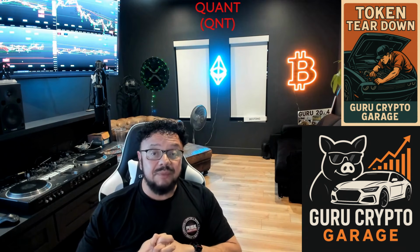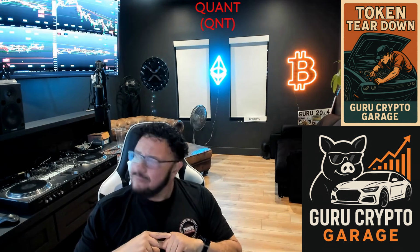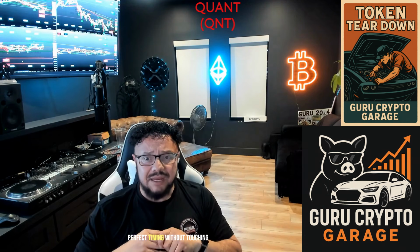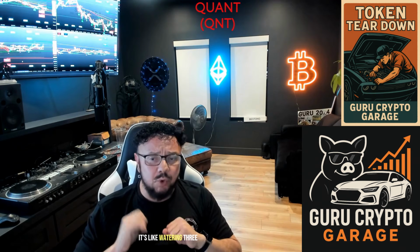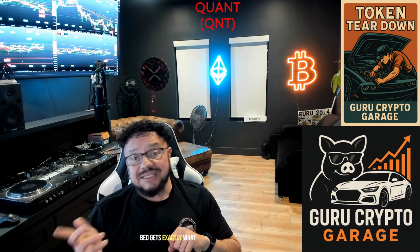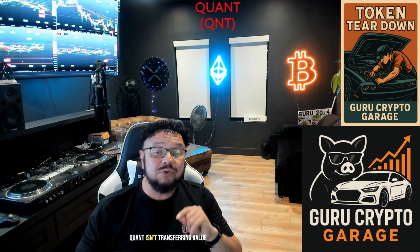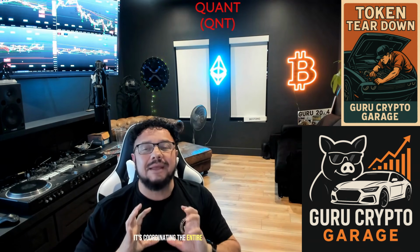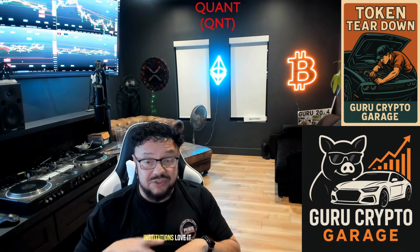If you're a coder, Fusion is like multi-threading across multiple blockchains. If you're a mechanic, it's like syncing 3 engines to fire in perfect timing without touching any of the engines themselves. If you're a gardener, it's like watering 3 different beds using one irrigation timer. Each bed gets exactly what it needs without you carrying buckets around. Quant isn't transferring value, it's orchestrating behavior. It's coordinating the entire multi-chain world from one brain, and this is why institutions love it.